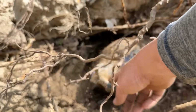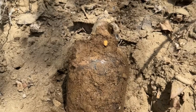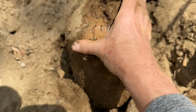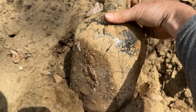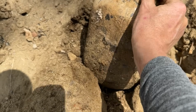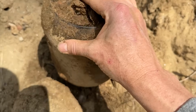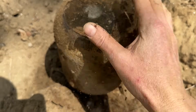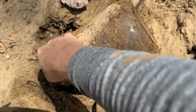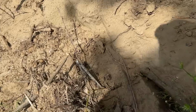And I'm gonna pull her out now and set her there. Look at that. It says gallon, 1 gallon. It's a heartbreaker though, folks, because we were so close to having a complete one with no damage, but still cool. And this is old. I mean, you can see the pontil mark here. So this was a hand-blown piece, and it has survived for who knows how many years. That's awesome. All right, something here.